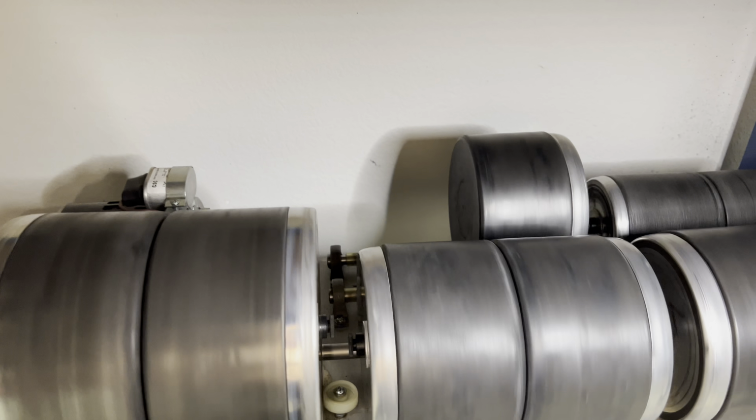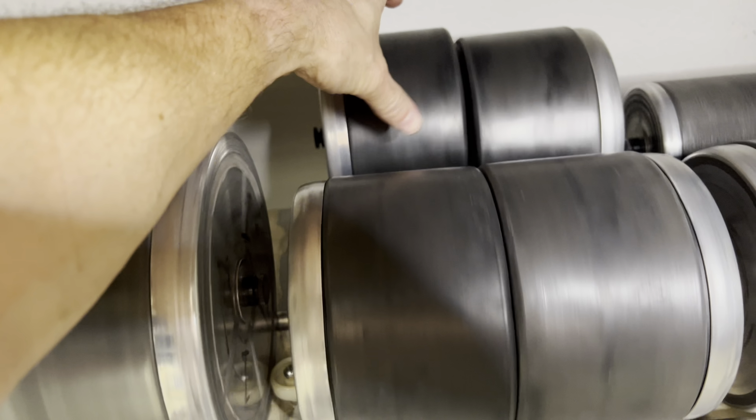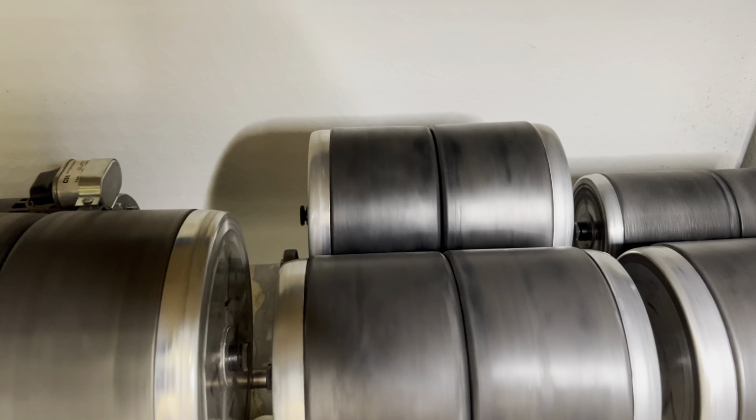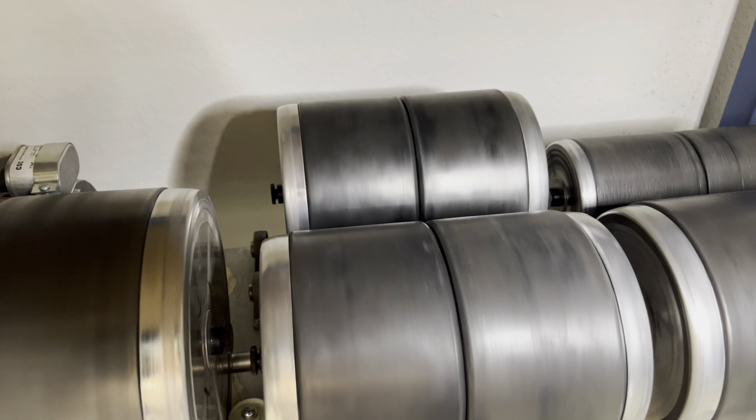All right, I got some room back there for one more 4-pound barrel. There we go. So I'll keep an eye on that and update you with the progress.